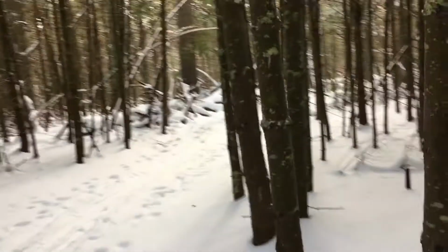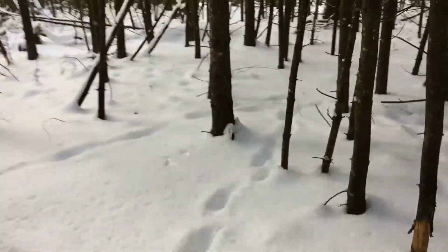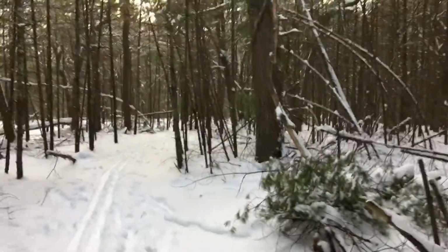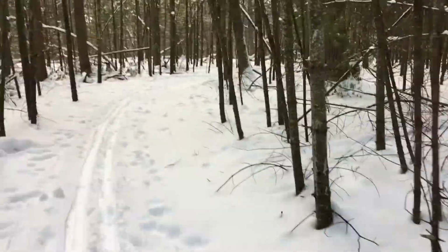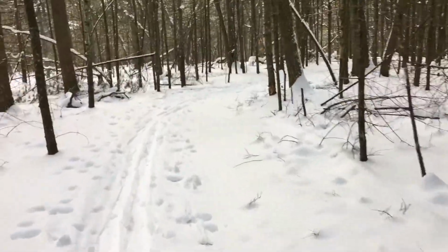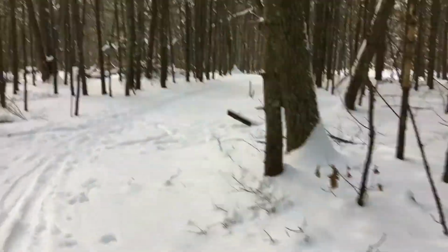It'd be fun to come back up here with snowshoes or cross-country skis or something, because it looks like there's a lot of nice flat trails around here. And this is part of a loop, kind of a little mini lollipop, that I'm gonna use to get back to the trail I walked up on. So pretty cool, short little hike, easy fire tower bag.